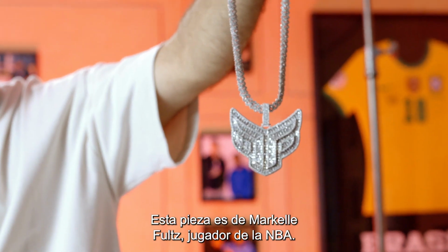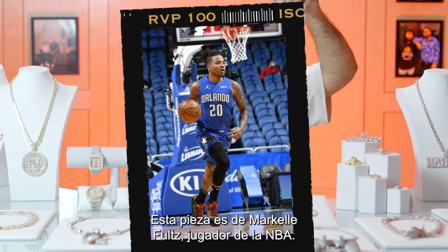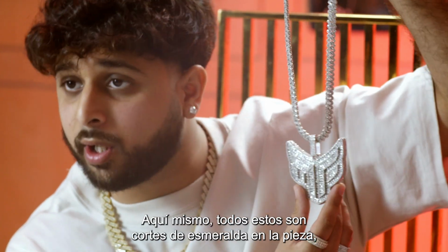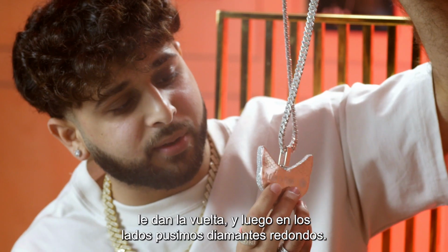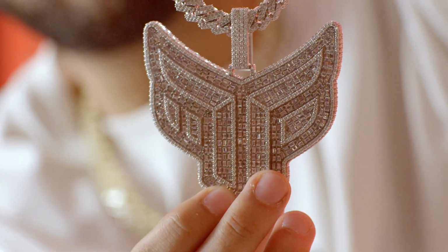This is called a glass house. This piece is for Markelle Fultz, NBA player. Right here, these are all emerald cuts on the piece. They go all the way around. And then on the sides, we put round diamonds. We've got a very, very clean, sharp look for Markelle.